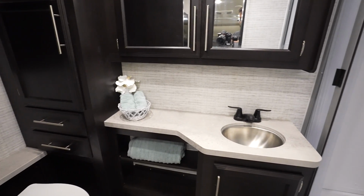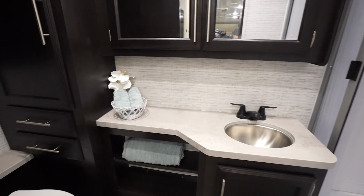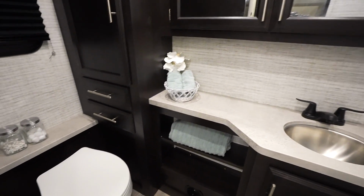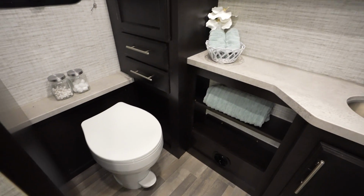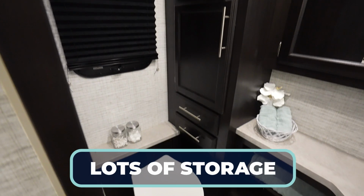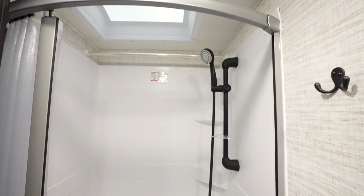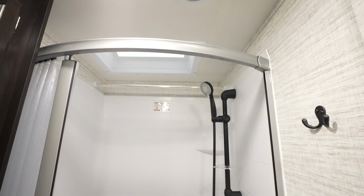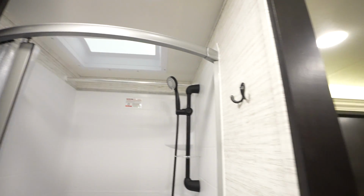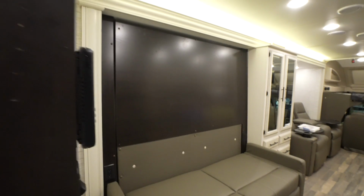But the true calling card to the 26M is the awesome rear bath. Not only is the fit and finish beautiful on this one, it's also functional. With storage space pretty much all the way around it, you got an oversized countertop and oversized shower, really giving you a separation of space as opposed to going through a bathroom in the middle of the coach. You got it in the rear. Very nice flow and even better setup.